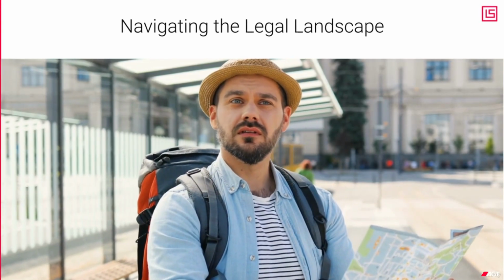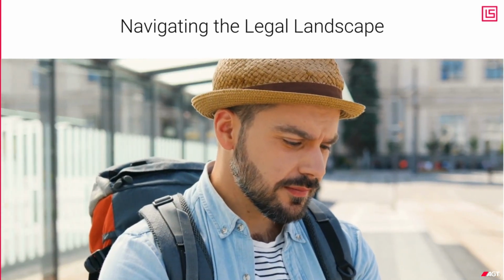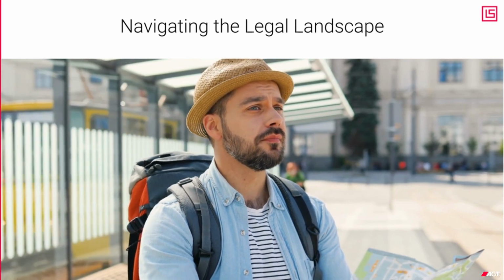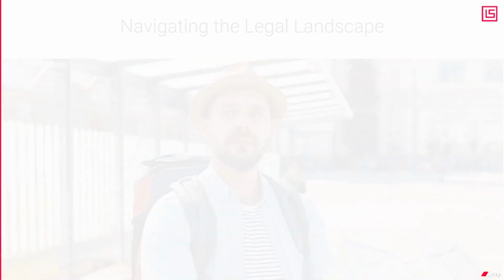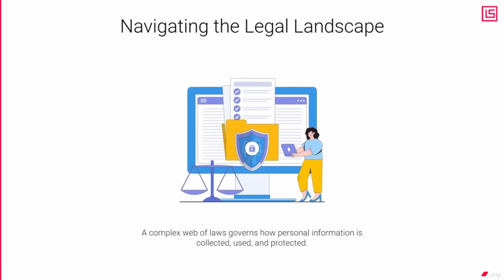Imagine yourself venturing into a foreign country. Unfamiliar customs, different laws. It can be a confusing experience. The world of data privacy regulations can feel much the same way. A complex web of laws governs how personal information is collected, used, and protected. Understanding these regulations is essential, especially in today's data driven world.